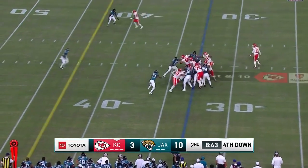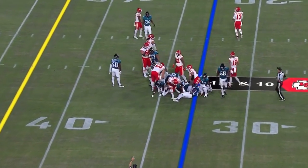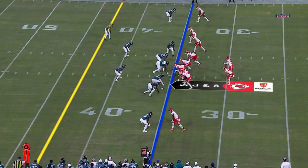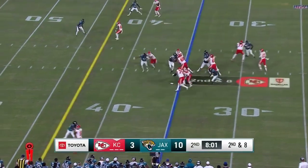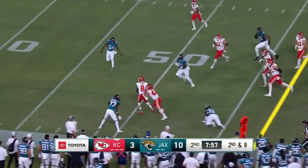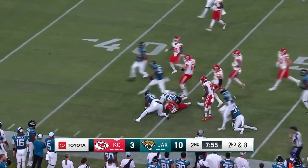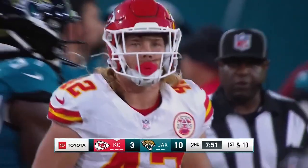And here's the handoff, and the Jaguars smell this one out. Prince is caught as he crosses the 29 and reaches for the 30. Lines up and takes the handoff, and the Jaguars can't get him on the ground. He breaks the tackle, and he's on the run for a first down and more at the 50-yard line, powering his way to the 45 in Jacksonville territory.